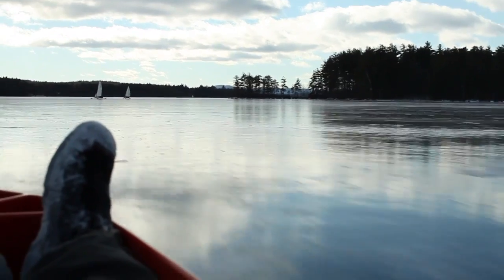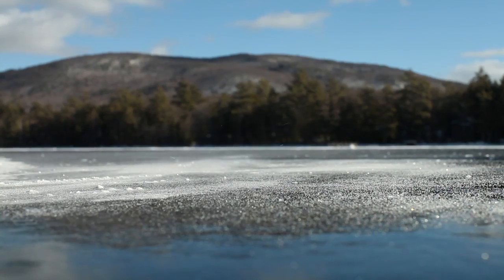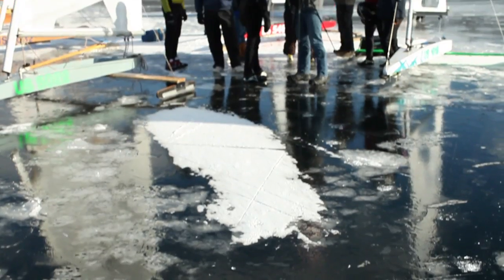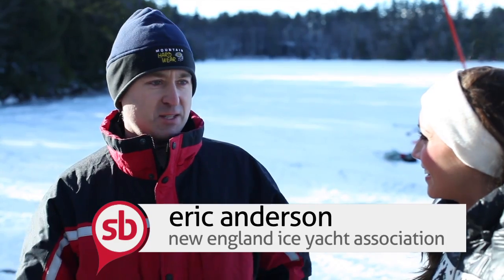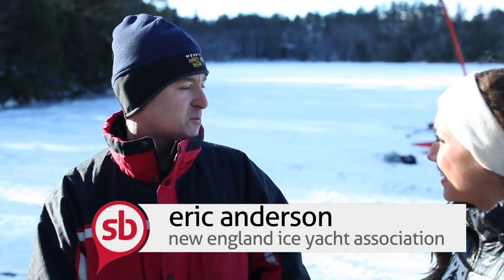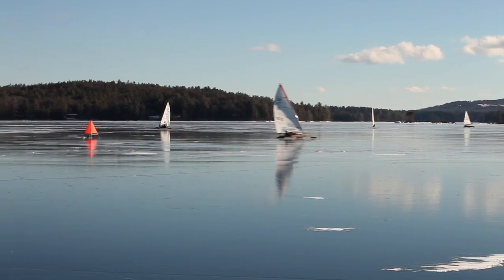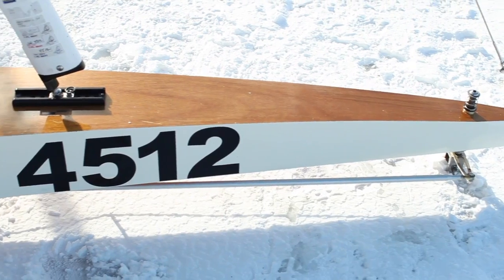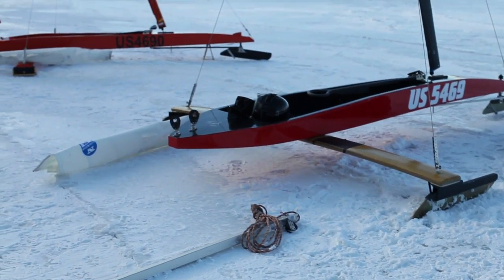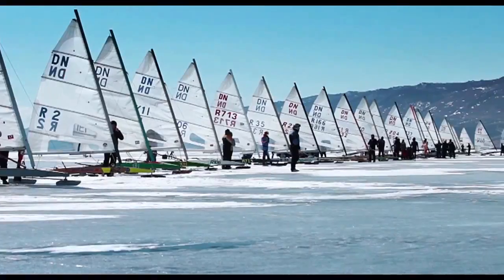Just to set a context, it's early in the morning on an icy cold winter day. There's this desolate lake behind us, but this is a regular weekend for the New England Ice Yachting Association, isn't it? This is what we do every weekend in the winter when there's ice. And you say we, there's quite a crew of you. How many? The local club has about 150 sailors, and then the boats we're sailing here, the DNs, are sailed in 14 or 15 countries, and there's 4,000 or 5,000 competitors.